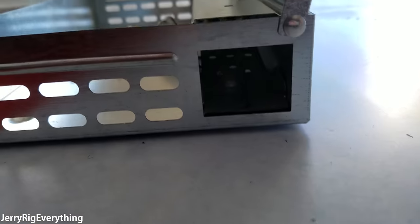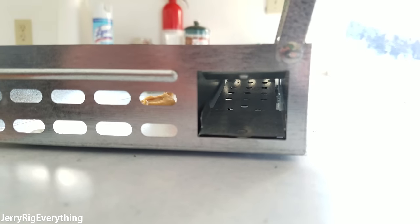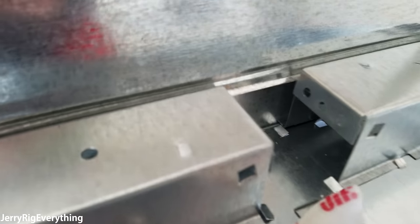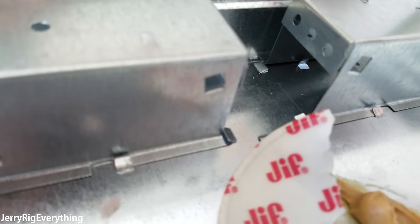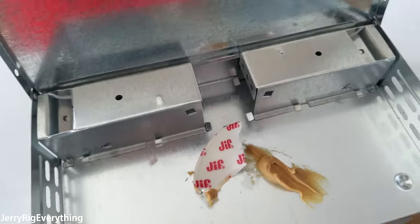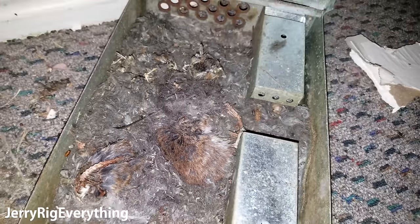So this mouse trap works by the mice going inside of that little hole right there, and they can walk up that ramp. But then as soon as they're inside, they can squeeze themselves out this side of the hole where the ramp kind of goes down like that. They squeeze themselves through, get the bait, and then they just can't get back out again. And if you remember, in the last mouse trap, this thing was just full of dead mice.